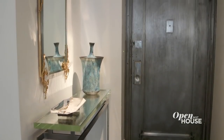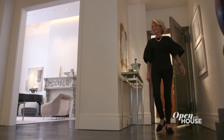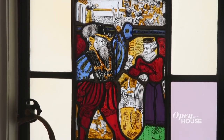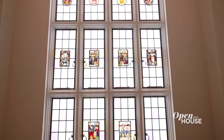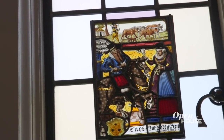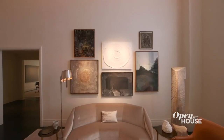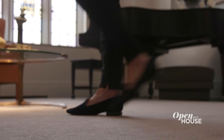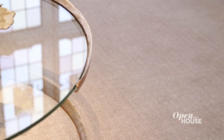My clients and I were committed to keeping the pre-war details of the apartment. And when you enter, you step in through the original steel door that connects you to the entire apartment. Once you step into the living room, you'll notice this soaring stained glass window with its 17th century panels. The soft light that comes through the stained glass windows obviously influenced the color palette for the entire apartment. We selected this beautiful wool rug not only for its color and palette, but also for its durability, as they want to entertain a lot in this room.